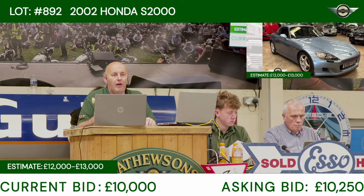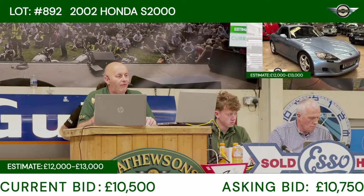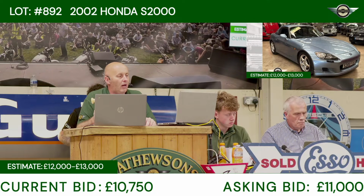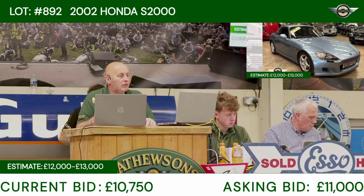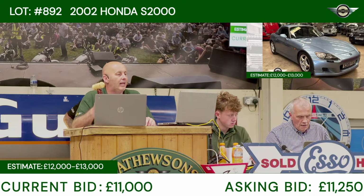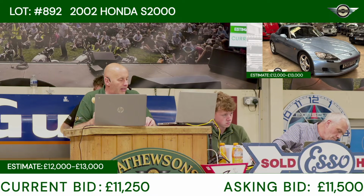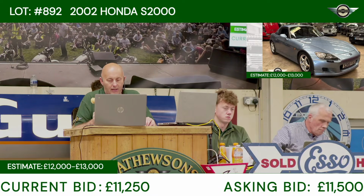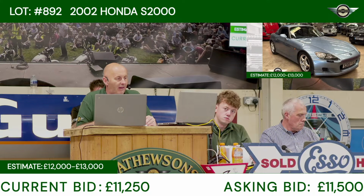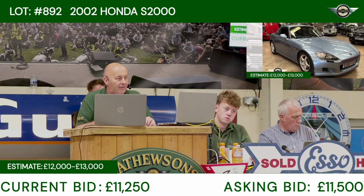At £10,000 then, we're all there at 10,250. At 10,250 then at 10,500. At 10,500 and 10,750. At £10,750. Hammer's coming down. At 10,750 and £11,000. 11,000 we've got. £11,000 then. 11,250. 11,250 then. Are we all done at 11,250?